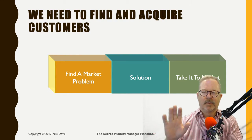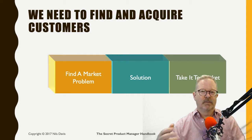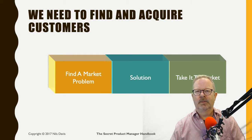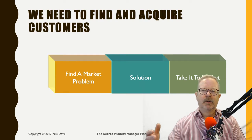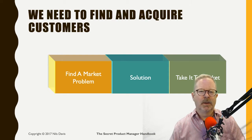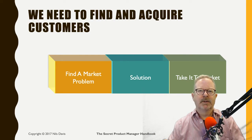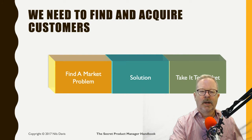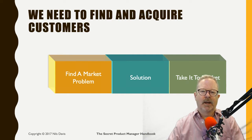We need to find a market problem. We need to create a solution to that problem. And we typically work with our development team to do that, to create the solution to the problem. And then we have to take the solution to market. And typically, again, we're working with other people to take the solution to market. We're working with sales, we're working with marketing, we're working with partners, and so on. So each of these steps is really about how we work with some other folks either in the organization or out in the market or something like that. So that's the basic framework. Now, I have another little add-on to this framework. I'll come to that in a minute.